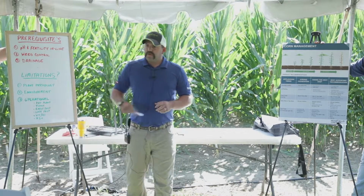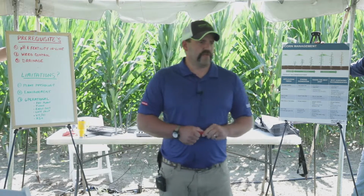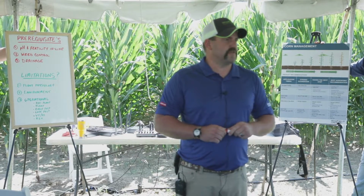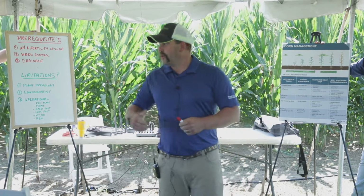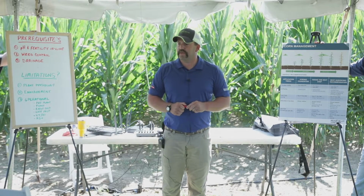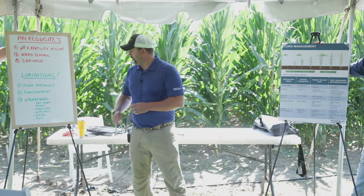We look at early post. How many of you guys make two different chemistry applications? You're applying a herbicide and maybe a micronutrient all in the same tank mix. Or maybe it's a herbicide and a micronutrient and maybe an early season fungicide within that time frame, right? Different tank mixes that you can look at.